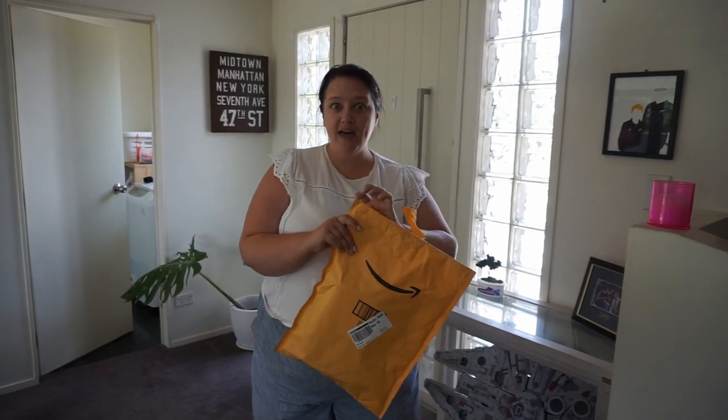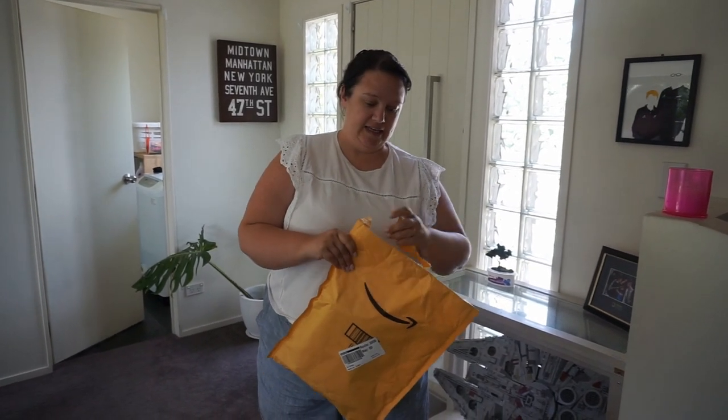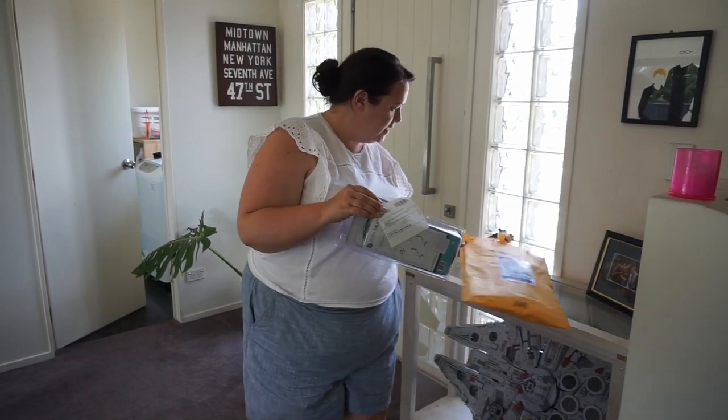All right, so new package. Whoa, it's tiny. And this is a case of pictures being deceiving. I really need a scale, because it was not the size I thought it was going to be.